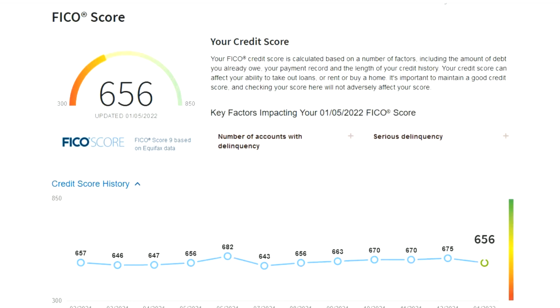Am I surprised? Of course not, because remember last month I told you it was going to hit. I raised the balance on my Cash Rewards credit card. You saw I had a high balance. It took the utilization up to 44%. Usually I stay at 5%, so I went from 5% to 44% just like that. So of course I expected the score to drop. Now, I didn't expect it to drop 19 points.